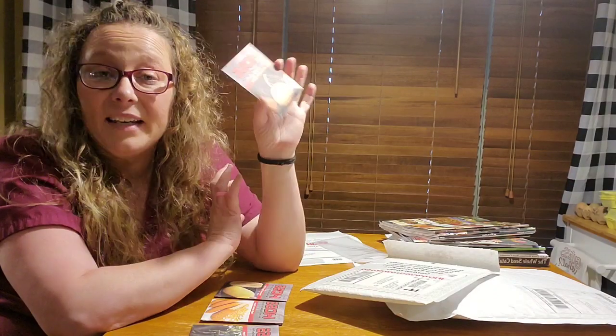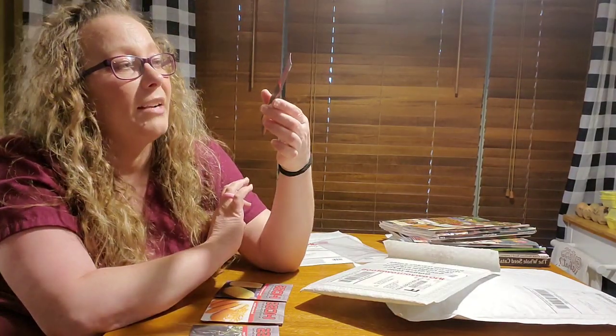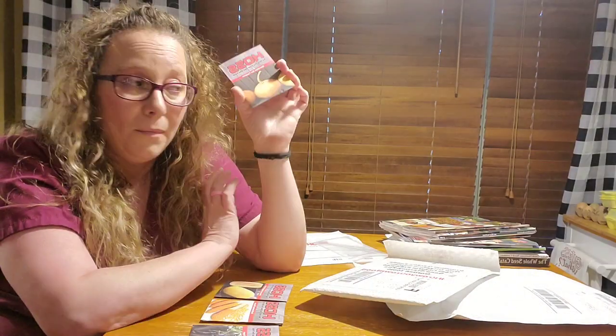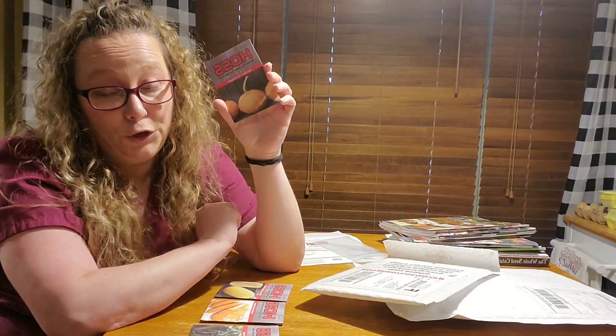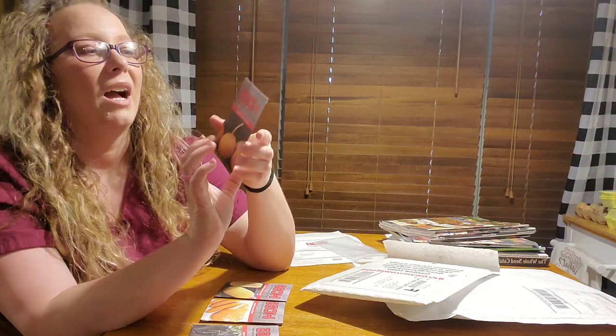pumpkin bread, pumpkin anything. So I just have a really hard time in our area growing pumpkins because the squash bugs are no joke around here. So I'm excited to see how these guys do.